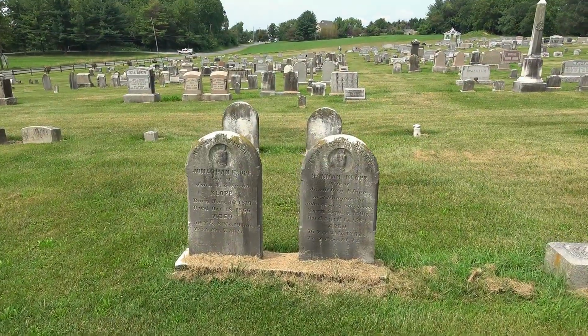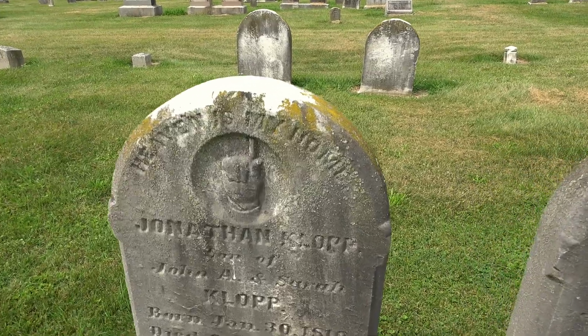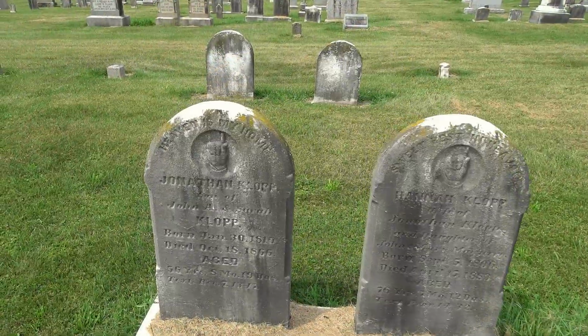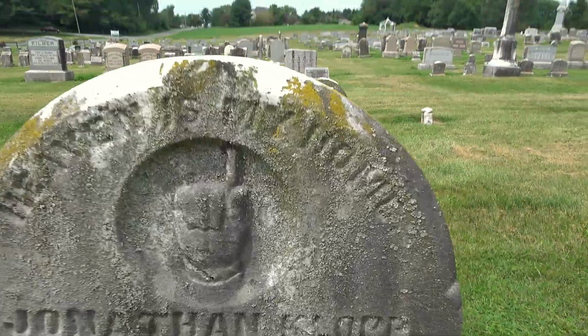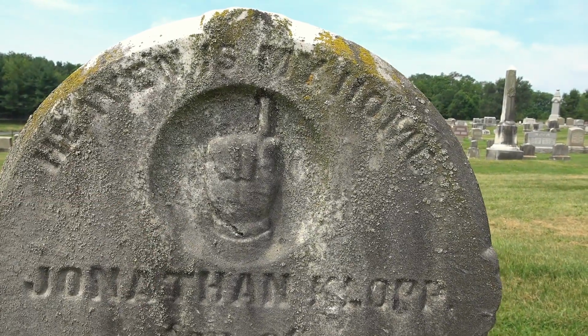All right, check it out. We have hands with the finger pointing upwards. I think you can probably figure out what that means. When you see a hand with the finger pointing upward, it means that the deceased has gone to heaven. That's what that's supposed to say.